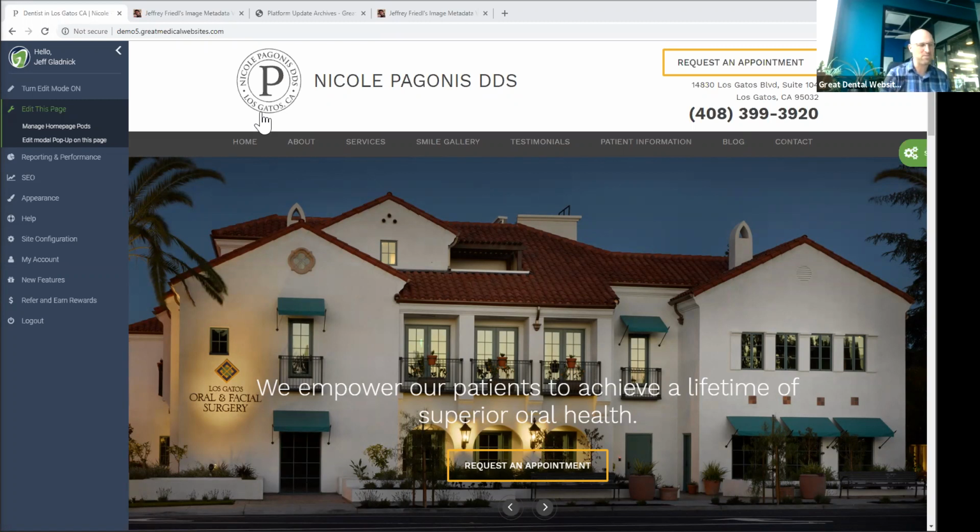And so the first thing I want to do is give you a very brief overview of the purpose of why we made this platform. A lot of other companies will use WordPress or some off-the-shelf content management system, but we didn't feel that was going to be adequate for what we wanted to achieve for our clients. And what we want to achieve is that this is the last dental website you'll ever have to do.